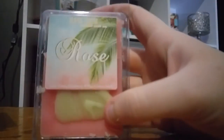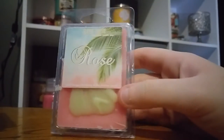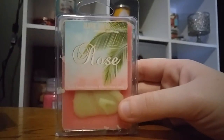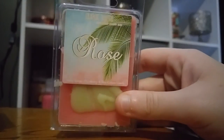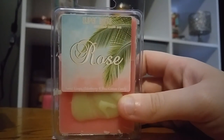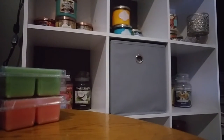But Rose is super, super strong. I used 1 cube and it scented up my entire room for hours. This one's a really strong one. And if you like strong scents and fruity scents and just sweet scents, this is a great one. I don't hear many people talk about this, but it's really awesome. It just reminds me of some type of candy from my childhood. Sorry, I'm getting out of breath. I'm talking way too fast. Okay.